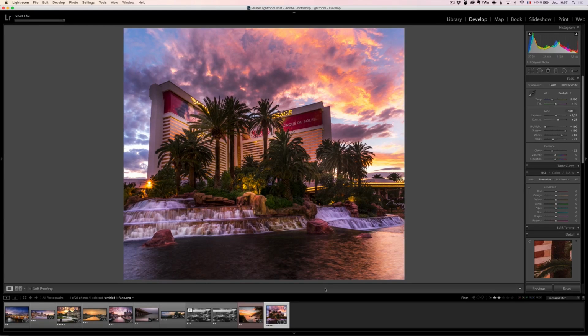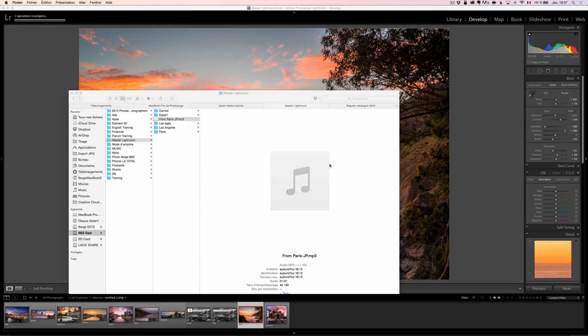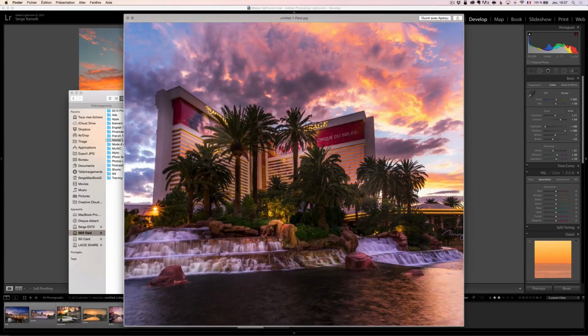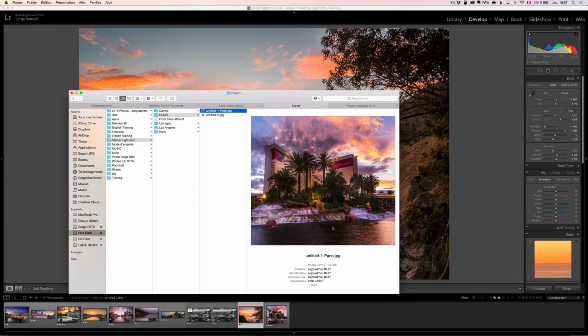Boom. Now, the cool thing about it is, let's say that I wanted to put this one on Facebook with all the same settings. I could just right-click, export, and export with previews. And if we go to the Finder, and we go to that hard drive, Master Lightroom, and export, you will see that we have the 2 photos. I forgot to rename them, but that's fine. One is called Untitled Pano, which is this one. Both of them have a width of 2,500 pixels, and 1,670 for this one. And this one is different because it was more of a square format, so it's 2,500 by 2,200. But they're ready to be put on Facebook.